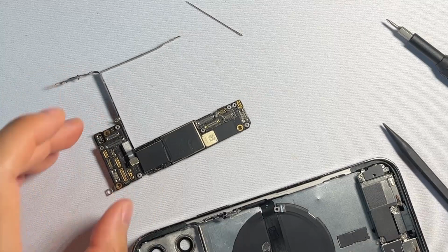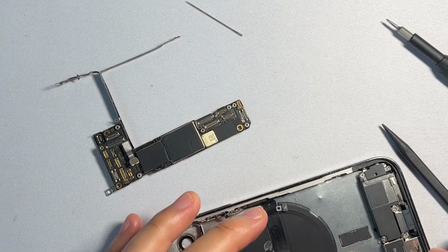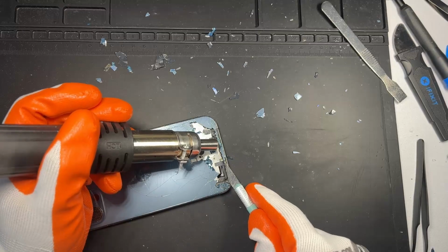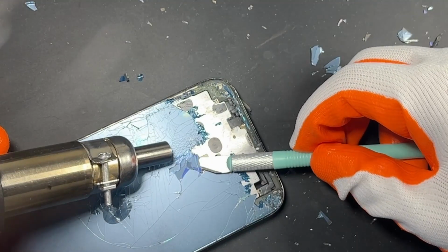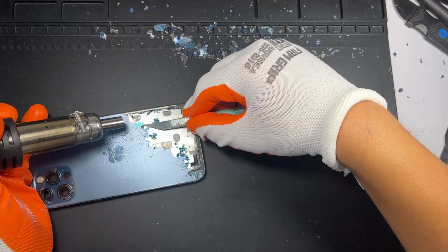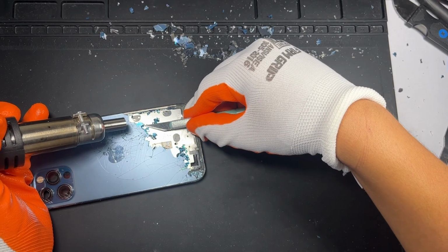So after all the components of the phone were out and logic board was safely out, I decided to proceed with the back glass removal. We're going to be heating up small little portions, starting where the cracks are, and then grabbing a tiny little razor blade and prying it up. And that's basically the entire process.